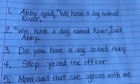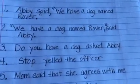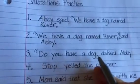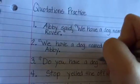Number 3, do you have a dog? Asked Abby. This time Abby's asking a question. So we're going to put quotation marks in front of do. We have a capital D. Do you have a dog? This is where she ends, where she's speaking. So we're going to put a question mark.